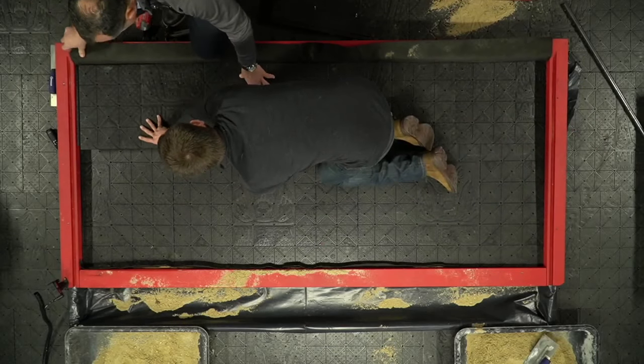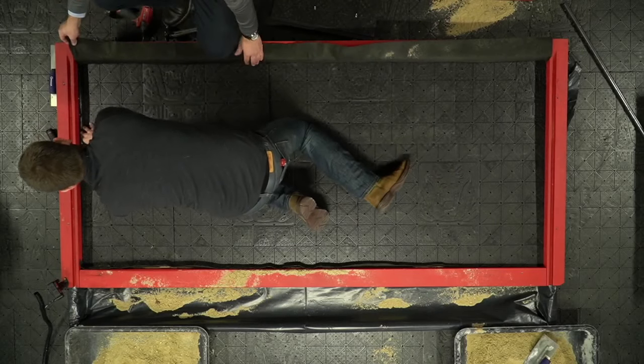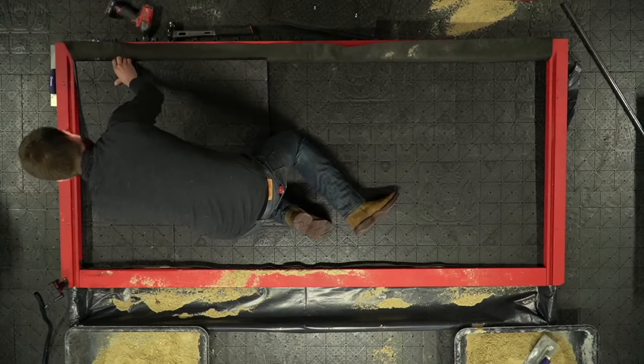And they just snap and go. 3/4 inch thick, so that's where that extra insulation factor comes into play, giving us that R value of 3.6. So looking good there.